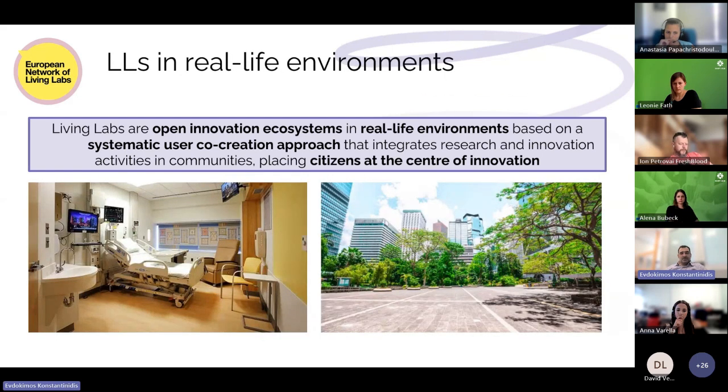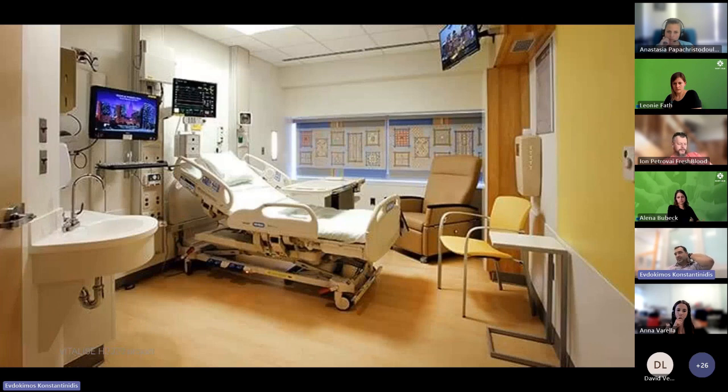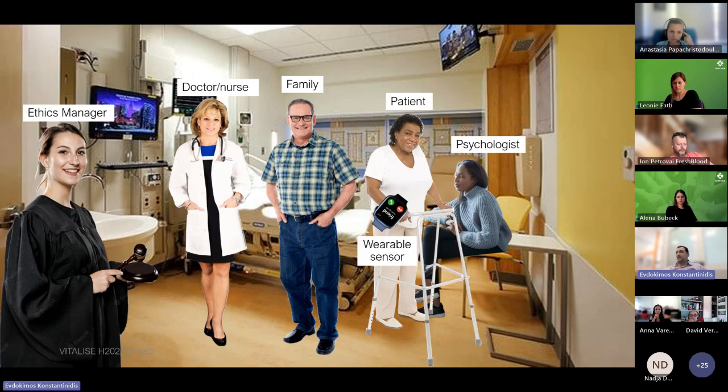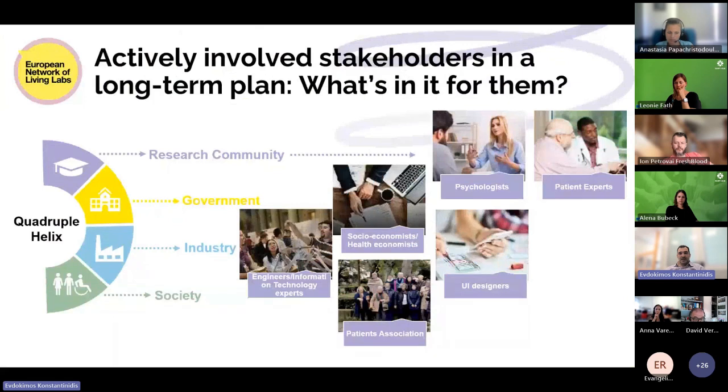Living labs in real-life environments means that living labs do experiment in real-life environments. And when we say real-life environments, it's not like this. As you can imagine, this is an environment where experimentation could take place, but actually what we need is the patient. We need also the doctor, we need the family in order to build trust, we need the ethics manager. So as you can see, what living labs do, and I'm sure that Leah has already mentioned some of this and Anita has touched upon this, is building trust with the humans, with the people of the community, in order to make sure that experimentation takes place without people having second thoughts on what is going to happen. So it's the active involvement of all the stakeholders.